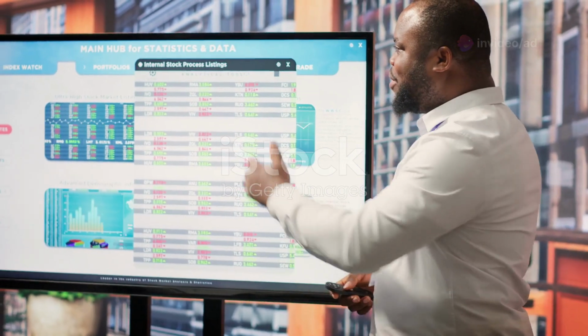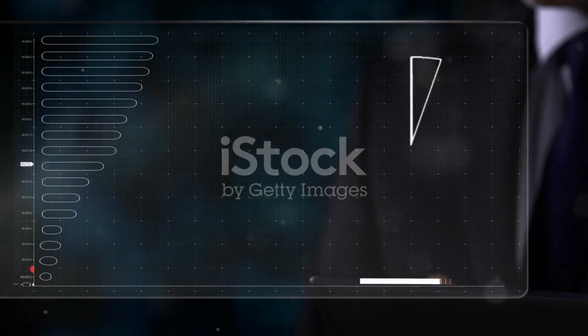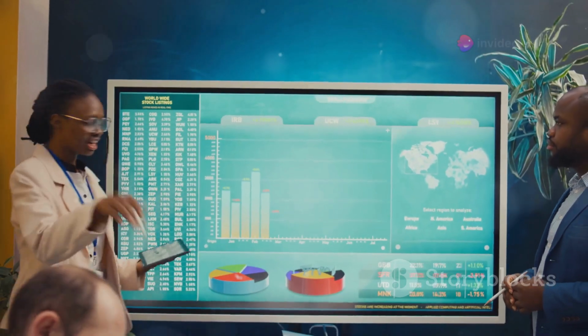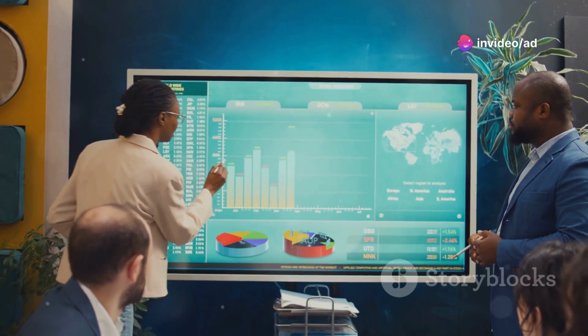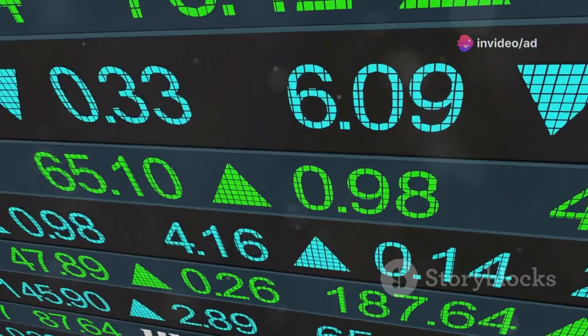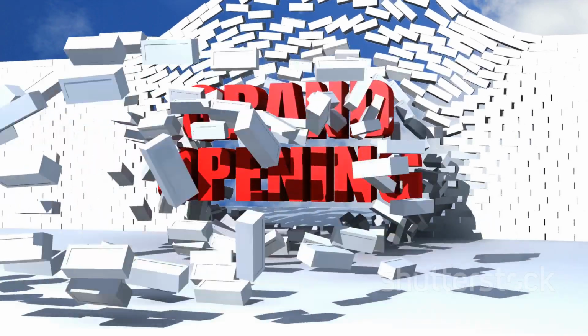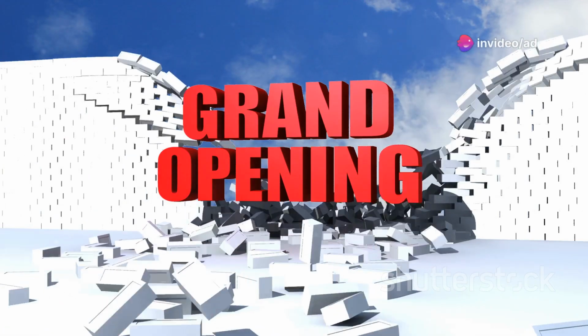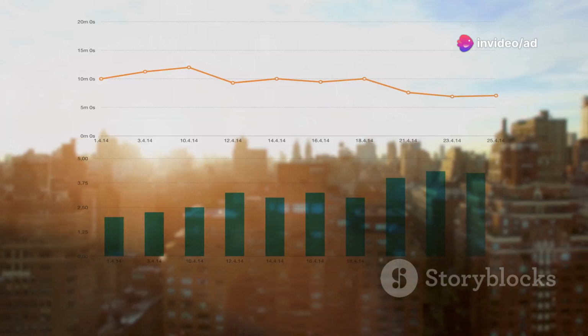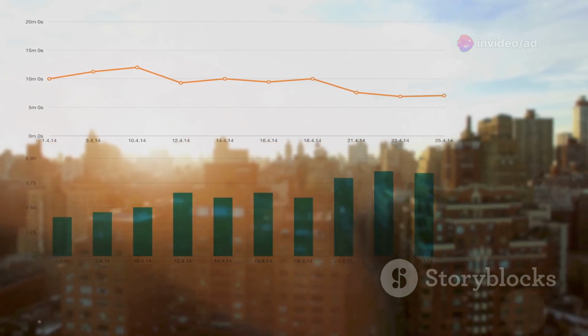Section 5. The growth engine fueling future returns. Growth potential is crucial in fundamental analysis. Investors look for companies with a track record of revenue and earnings growth. Industry growth is also important. A company operating in a growing industry benefits from tailwinds. Expansion plans like opening new stores or launching new products also indicate growth potential. These factors contribute to a company's future profitability and stock price appreciation.